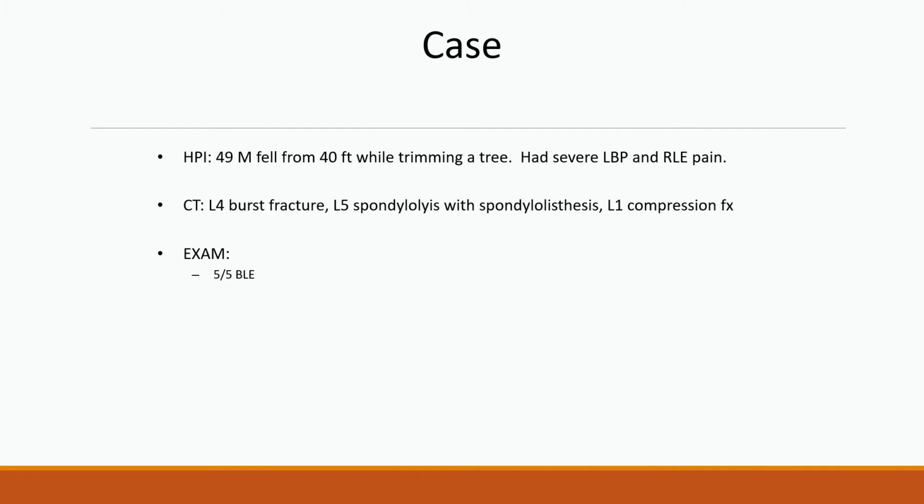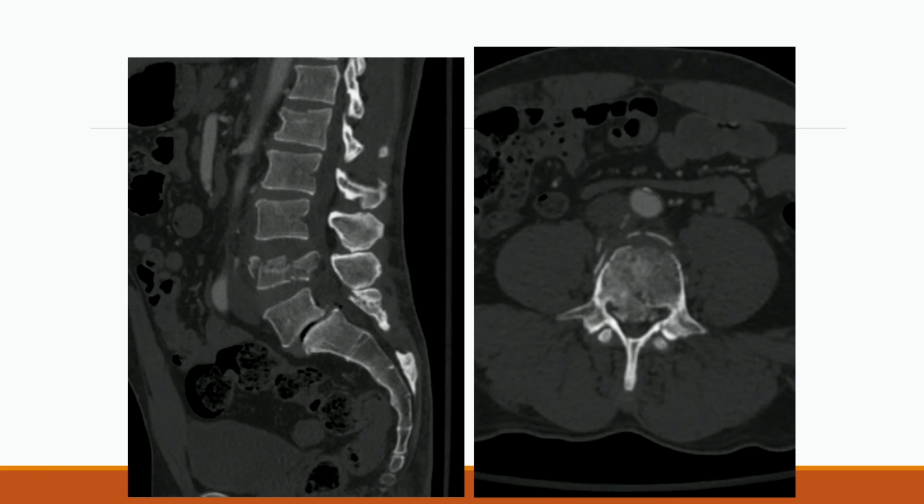So, next case, a 49-year-old, fall from height, severe low back pain, right lower extremity pain. This one had an L4 burst fracture, but then there was some other stuff: an L1 compression fracture, and an L5 degenerative spondylolisthesis. Full strength on exam, but had leg pain. So this is where you see the shortcomings of these classification systems, in a sense. I can say the L4 burst fracture looks unstable. It's more complete, again with retropulsed fragments.